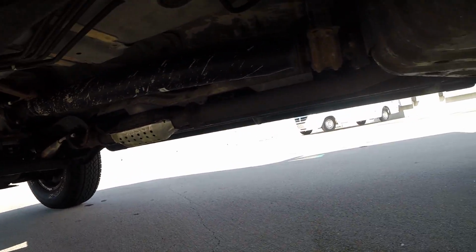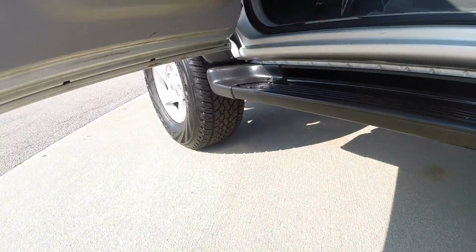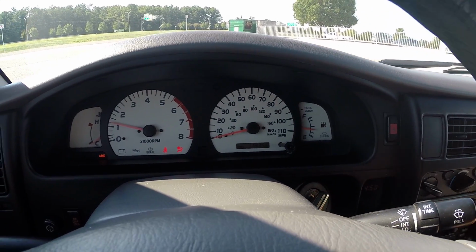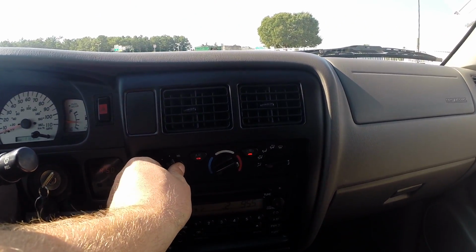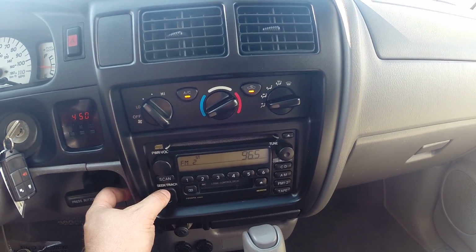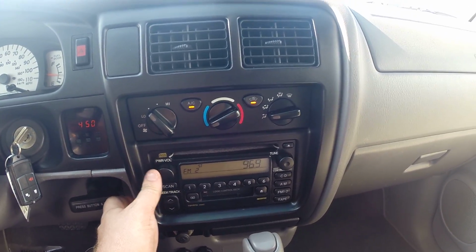Frame's in excellent shape. This truck has 118,356 miles. No lights are on the dash. AC blows ice cold. They're going back. We'll listen to a little Doors. Seats are in great shape, no rips, no tears. All your compartments, everything works.